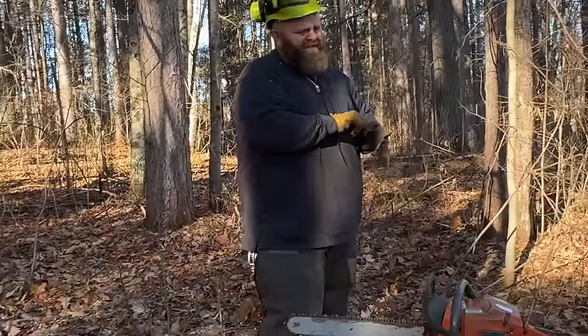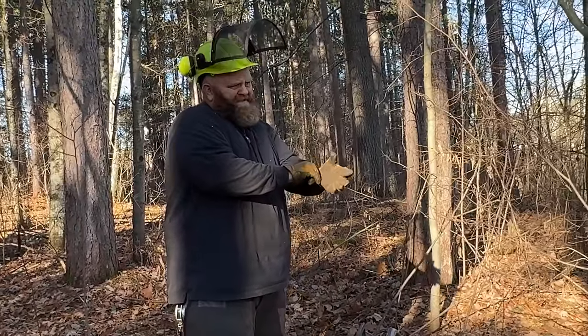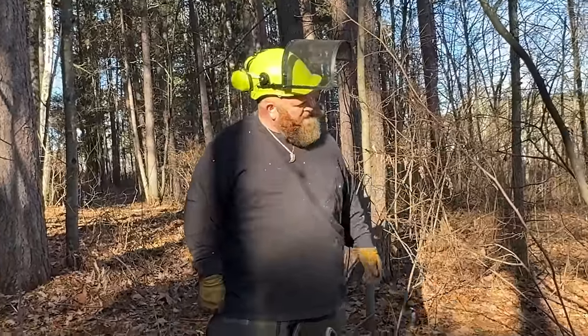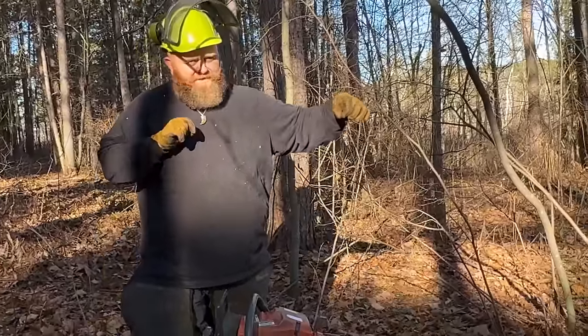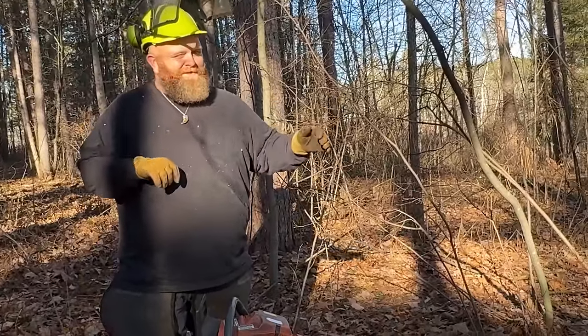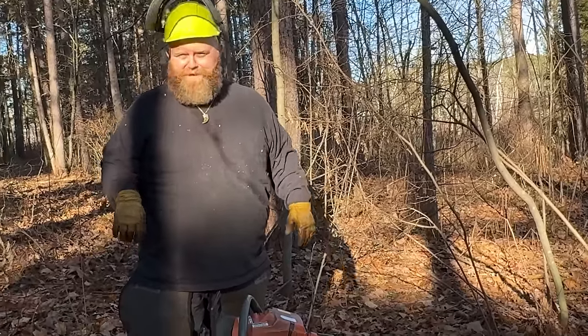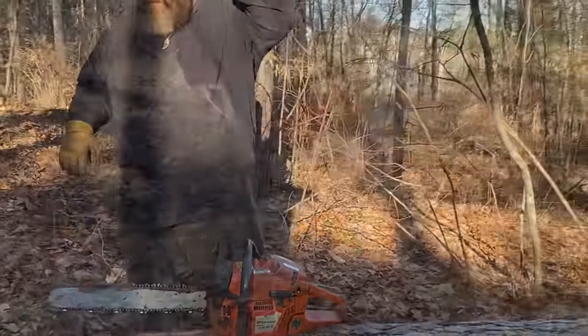Now the mill here is wanting 10s more than 8s. So I tried to concentrate on 10s, but I got to look at these logs and make sure they're straight. So sometimes I might cut a chunk that big out of the middle just to make sure they're straight, you know?